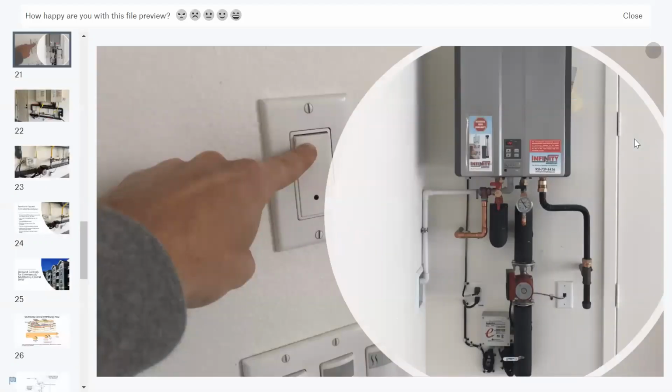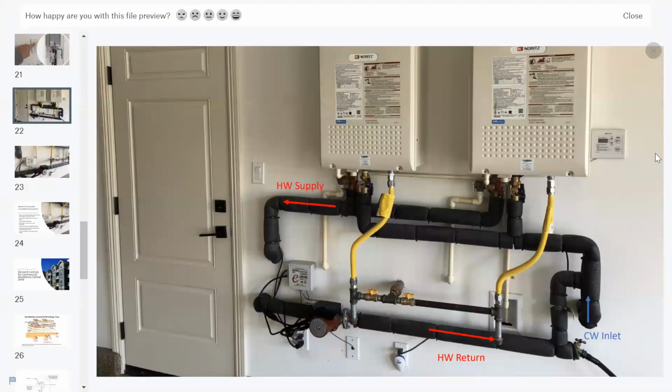Next slide, please. So here's what it would look like on a dedicated return line. The pump right back by the water heater. In the next picture, you'll see the return line here. This is inside of a garage, and you can see where the return line is connecting to the cold water inlet, feeding these two tankless water heaters, and then there's the hot water supply that's going out. So in this picture, you can see the start of the loop, the hot water supply, and the end of the loop, the hot water return.